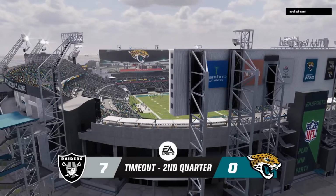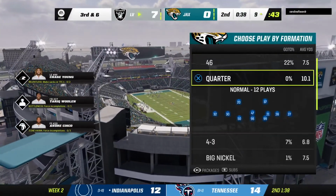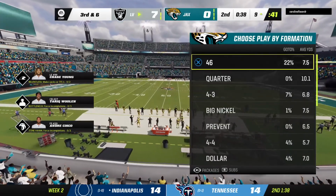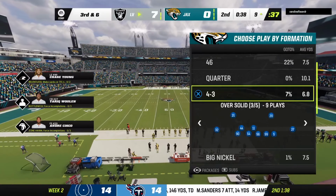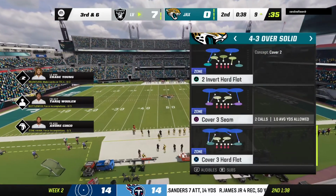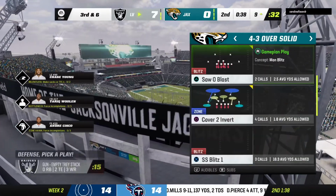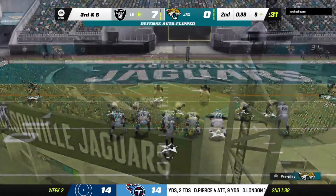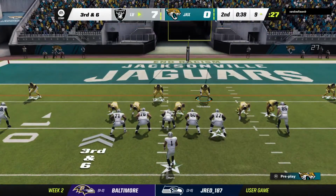The Raiders going to use one of their timeouts as they stop it here with just under 40 ticks to go in this first half. A loss on that play, and now third down gets tougher. 3rd and 6. They are in need of 6 yards here if they hope to move the chains.